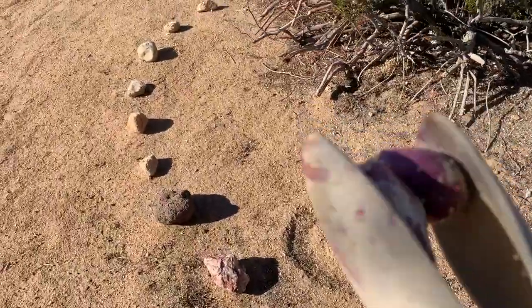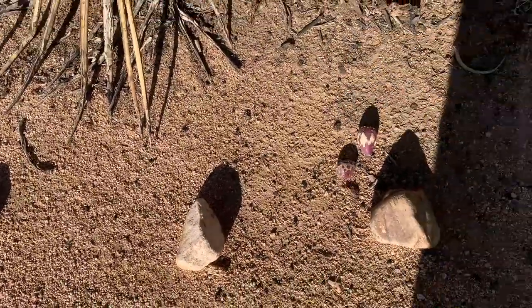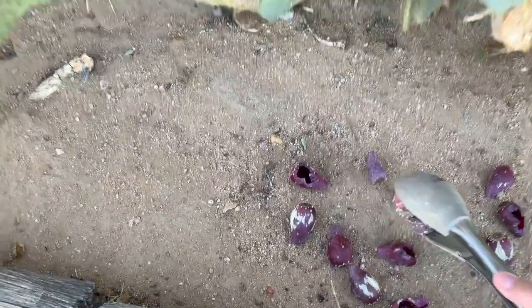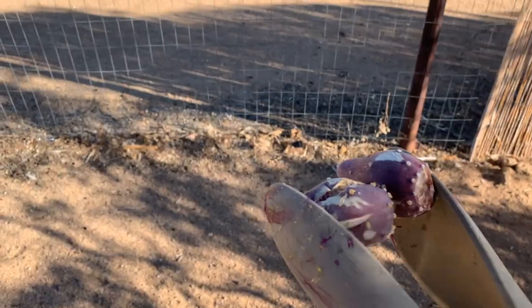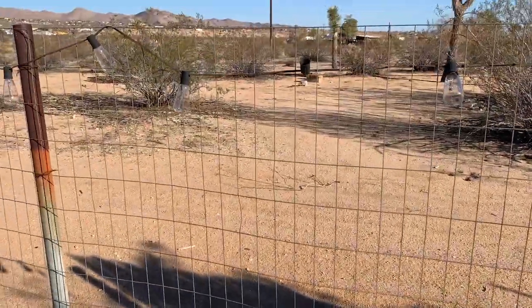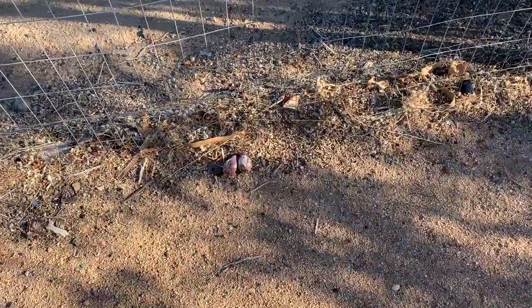And like I said, I'm gonna leave these for some bunnies, maybe. I'll stick them around in different places. I'm not gonna use them, so I'll put them where I know bunnies are. So I'm gonna put a couple over there too. I don't know if they can get through this fence because these rattle. So I'm gonna put them on this side so that they can come and get them. See if they eat them.